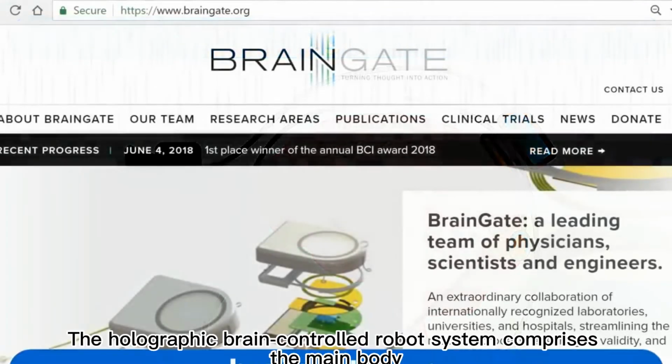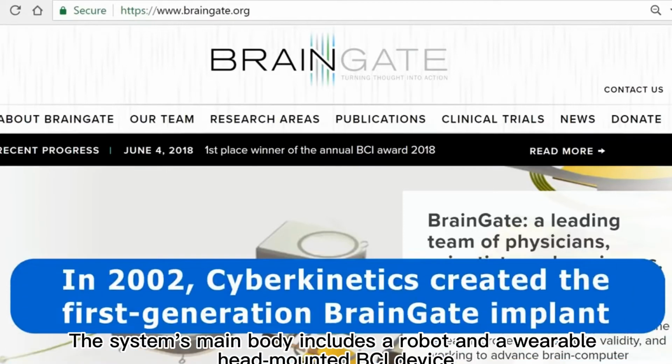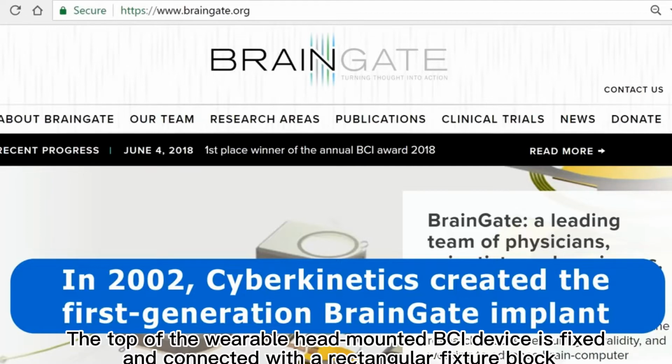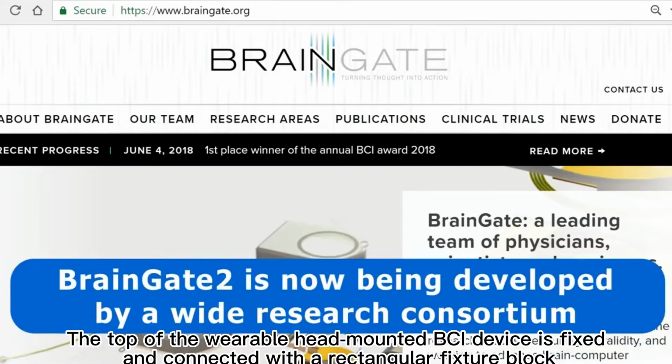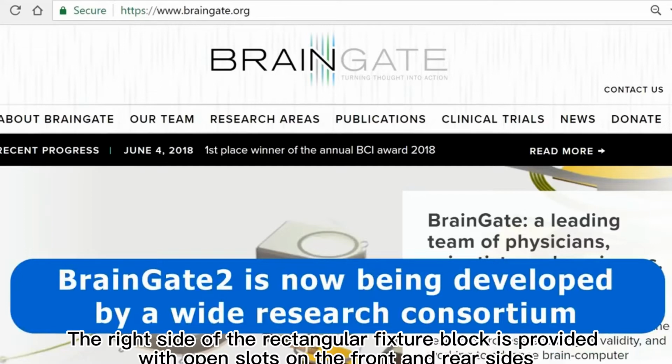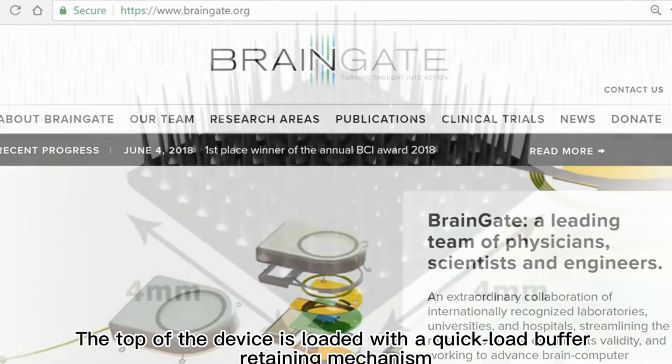The holographic brain-controlled robot system comprises the main body. The system's main body includes a robot and wearable head-mounted BCI device. The top of the wearable head-mounted BCI device is fixed and connected with a rectangular fixture block. The right side of the rectangular fixture block is provided with open slots on the front and rear sides. The top of the device is loaded with a quick load buffer retaining mechanism.